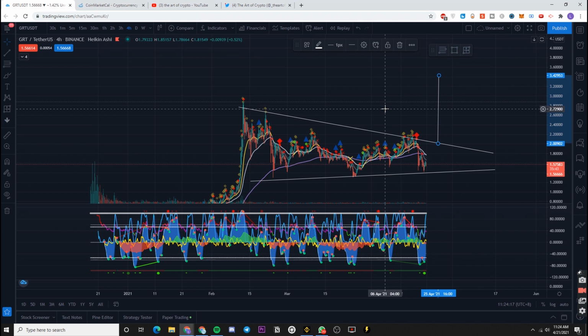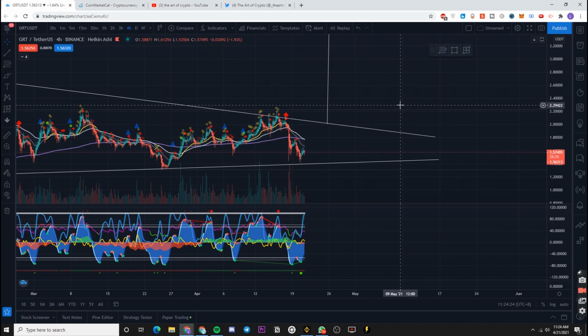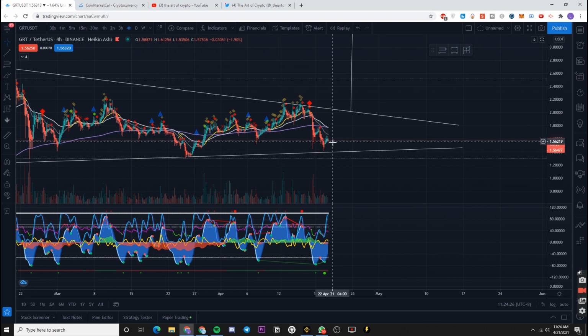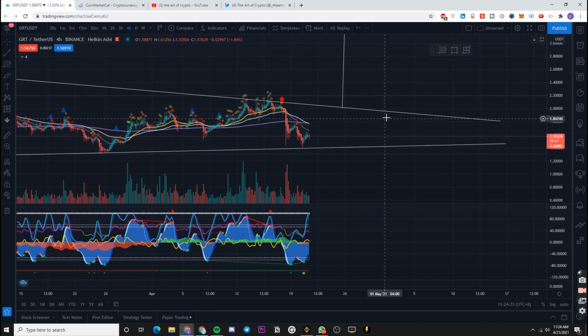So if you're looking to get into GRT right now, here is what I would look for. Firstly, as I previously mentioned, I am looking for a higher low formation from this right here, even though at the moment it looks like it's coming down. But I would definitely look for a higher low or even a double bottom before ultimately heading higher.